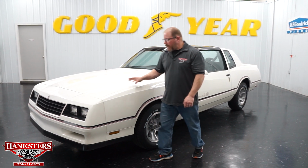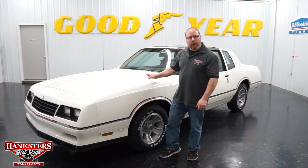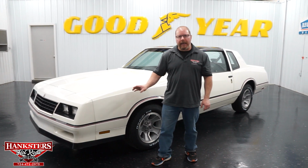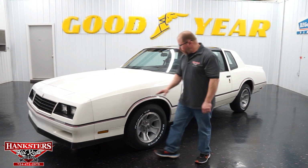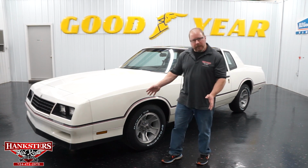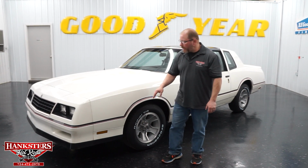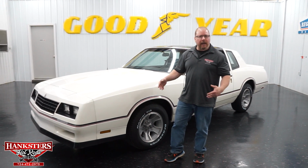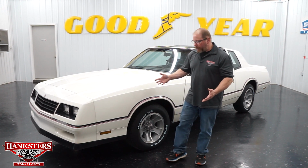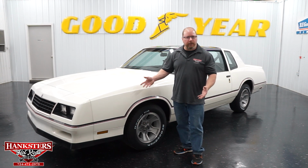So what you're seeing here is the Monte Carlo SS with the white exterior. You've got the black, silver, and red SS stripes all the way back the side of the car and up over the wheel wells. That's how these cars would have come from the factory. It's got all of your SS badging and logos and decals on it, and all of the extra trim that the SS would have come with.